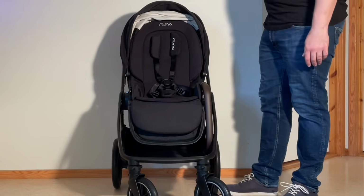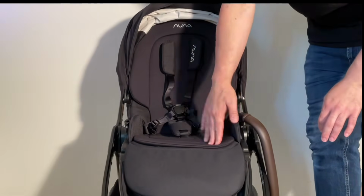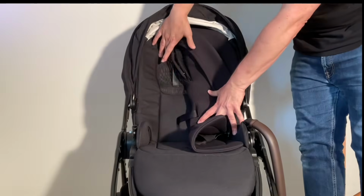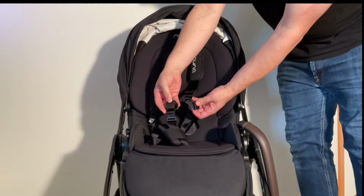As far as other aspects of the seat are concerned, the LX's textiles are premium feeling and well padded. There's ventilation both in the canopy as well as via a large mesh window in the seat back beneath a removable liner, and the harness is easy to use, with no-rethread shoulder straps and a magnetic buckle.